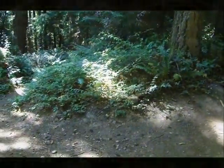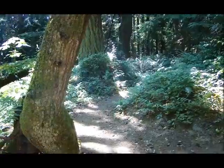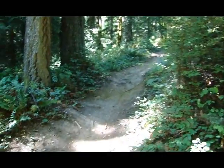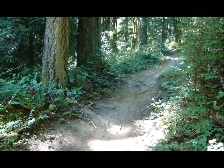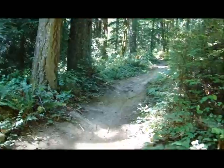Okay, here we are. We're at the loop. To the right is the start of the Grand Ridge Trail. To the left is a coal mine loop, and this is just a loop that goes back to each other. But the one on the right, the Grand Ridge Trail, will go into the full Grand Ridge Trail that's about 9-10 miles. But we're not going to go that way, but we are going to go the loop starting on the left.